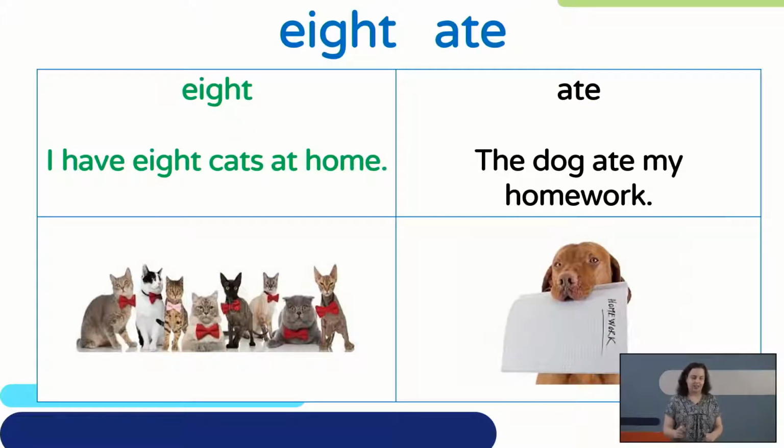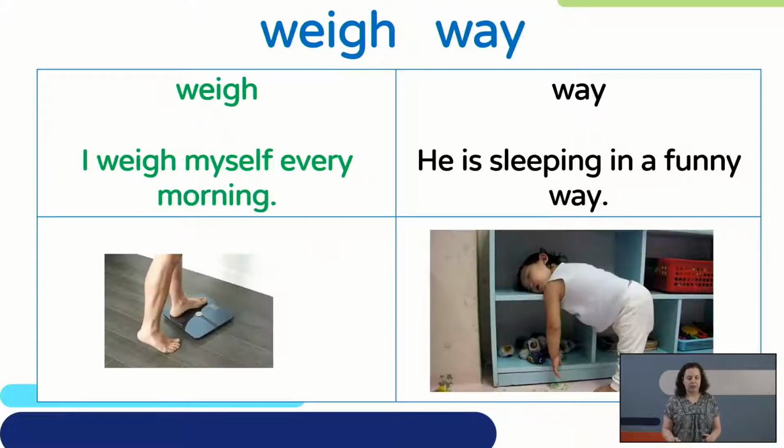Eight and ate. Of course, you don't pronounce this G. This is the number eight. I have eight cats at home. Do you have eight cats at home? And ate is the past of eat. The dog ate my homework. I'm sure everyone knows this sentence, the dog ate my homework. Usually students say that to their teacher. The dog ate my homework. Ate, yesterday, achal, is the past of eat. So eight and ate, homophones again.